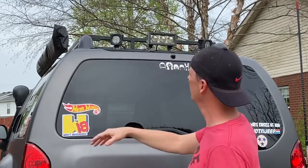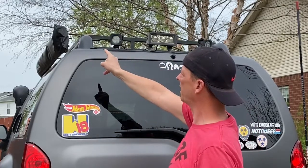Since the X did not come with the crossbars, I needed something that I could put up there to help carry stuff, so you can kind of see it up there. And that's how also we've mounted our canopy. It's just right off that rack. A really ingenious way of doing it.